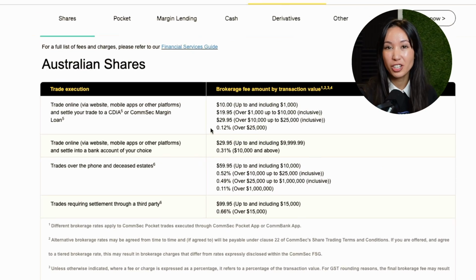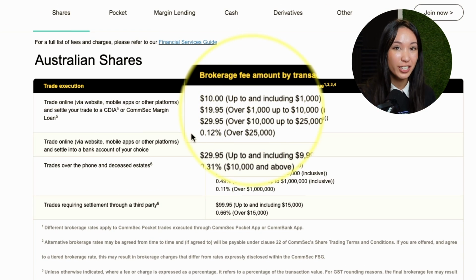The next investing platform is CommSec. CommSec charges a brokerage fee from $10 up to $29.95, depending on how much you are investing. For investments over $25,000, they charge a brokerage fee of 0.12%.